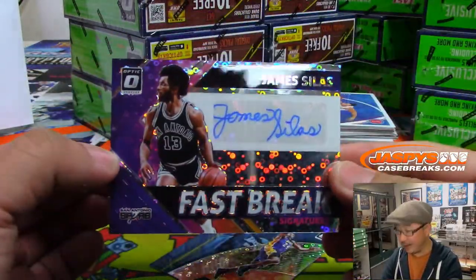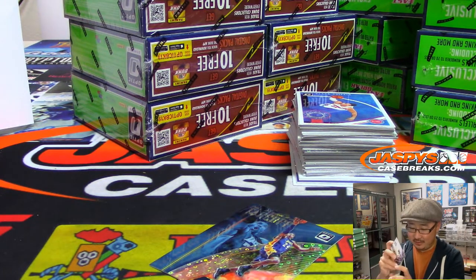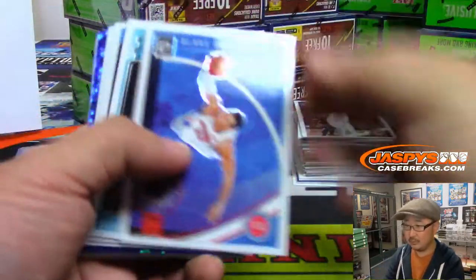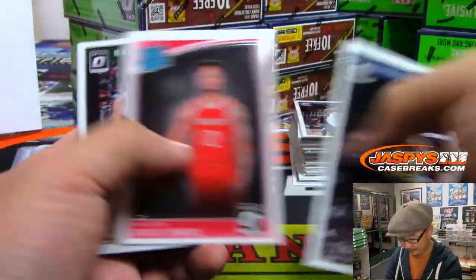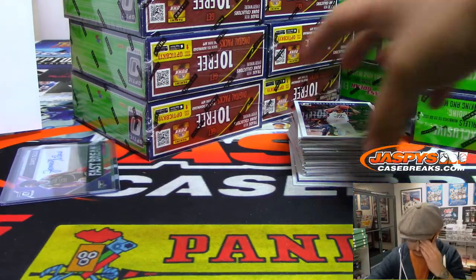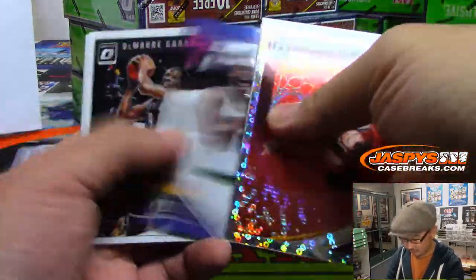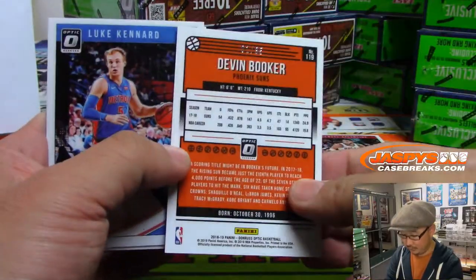And James Silas is our first autograph. I just wanted to make sure we weren't losing money. That's for the Spurs, David, with that one. Gordon Hayward, to 15. Yes, there's a Court Kings blaster, which apparently is an international edition. There's Devin Booker, to 85.